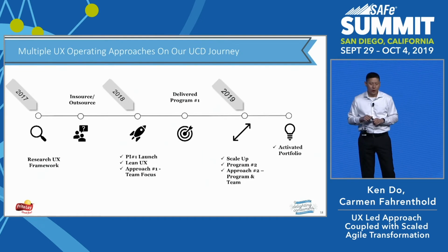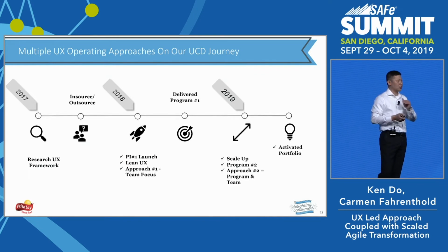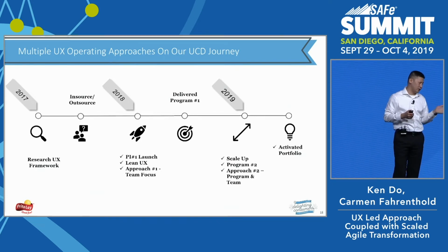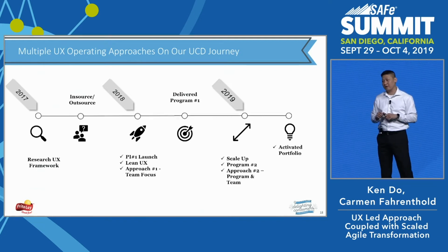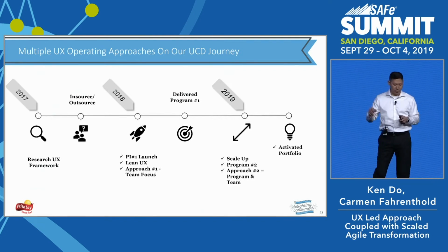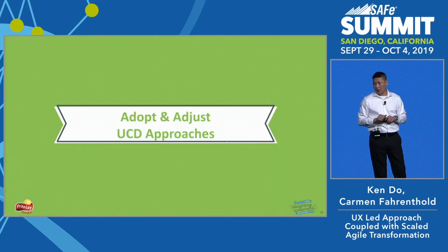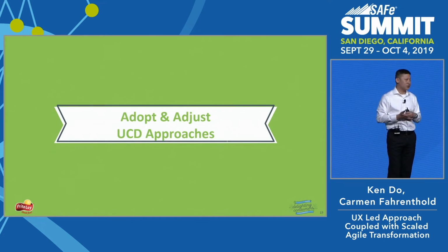So starting in 2019, we activated the program level from a design perspective as well. What that means is we are no longer just executional, we're actually looking at vision as well. How do we look forward, 5+ PIs ahead? And then the last, 6 months ago, we also activated the design portfolio, which I'm going to take you through in detail.